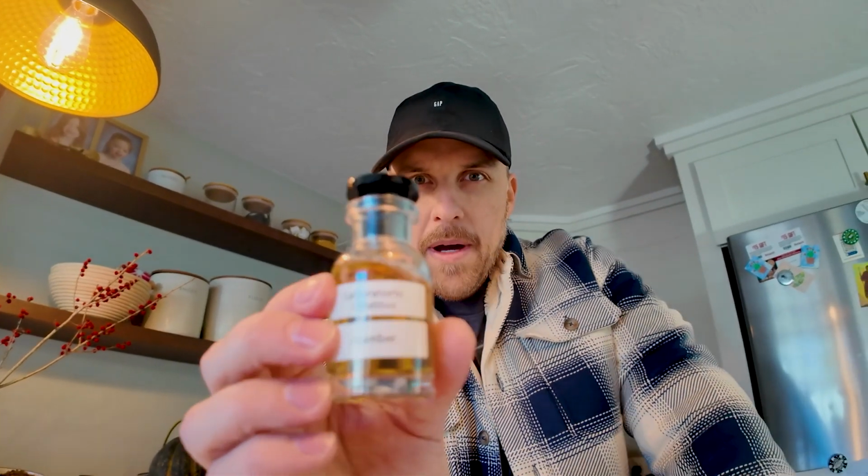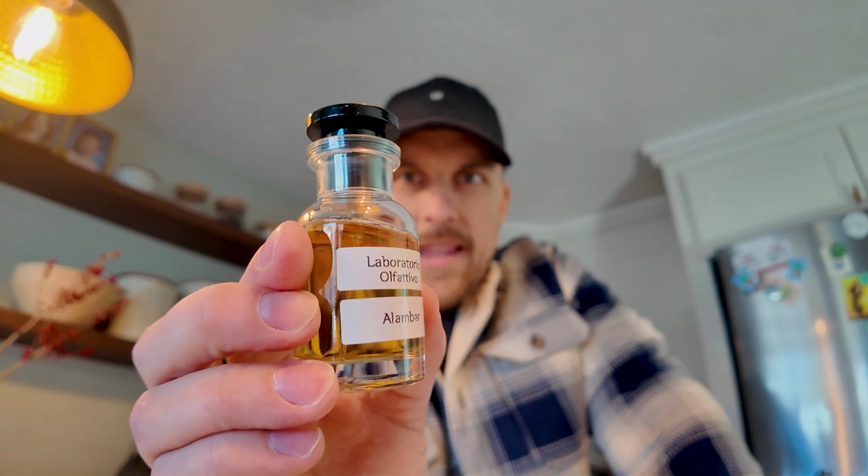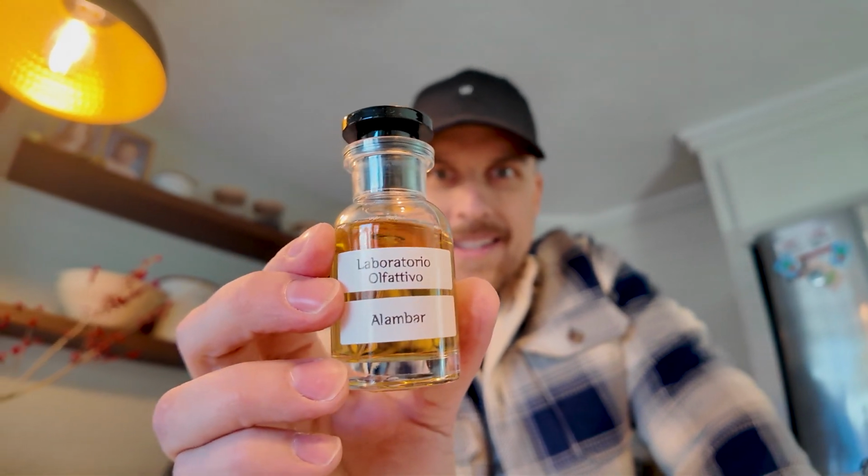Okay, so this is from Laboratorio Olfattivo, and the scent is Alambar. I hope I'm pronouncing that correctly. I think there's only one place that does decants of this from this house. Does it have a spray top? Let me see here. Okay, yeah, the cap comes off. I wasn't sure if it was like a dipping tester. Okay, so let's give it a try.